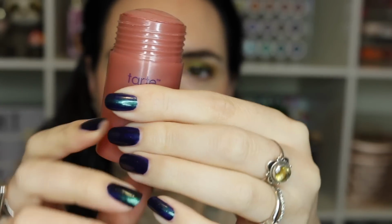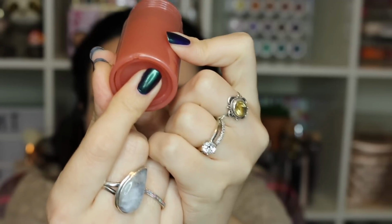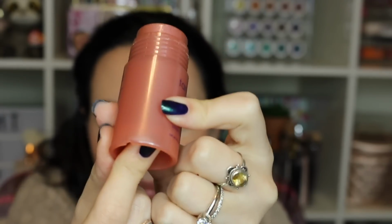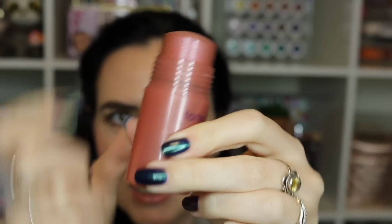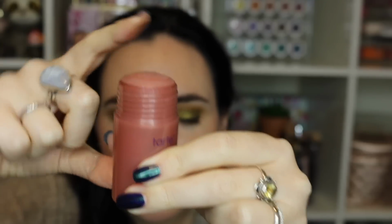The top screws off, but you don't twist up and then twist back down. You have to push the bottom like a push pop to dispense the product, and then you have to physically push it back down. It just feels like for my $30, I probably should have been able to twist up. But anyway, maybe you don't care, maybe that seems petty, but I don't really love the packaging.